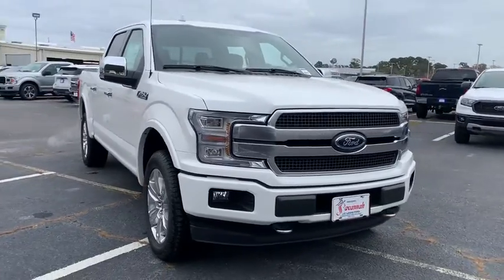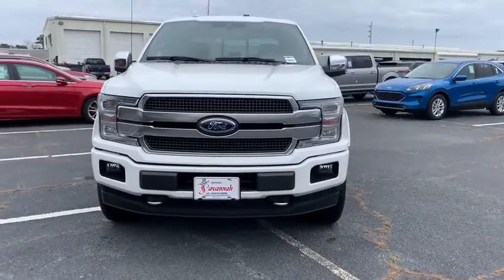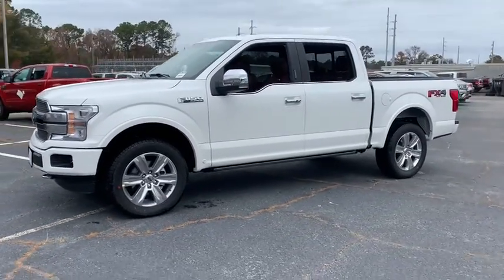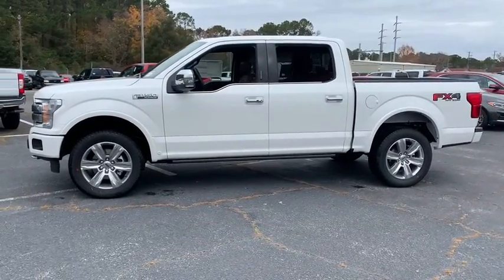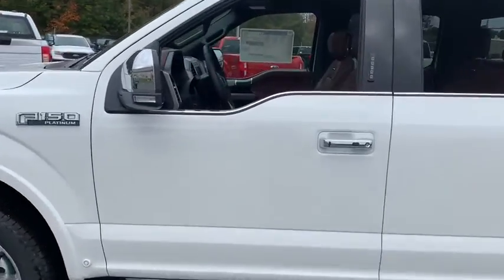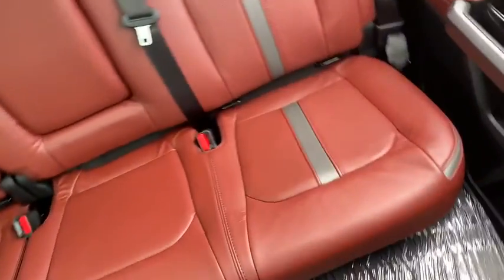We are pleased to show you the 2020 Ford F-150. A Ford F-150 knows how to handle any situation. It's built to follow orders, no whining. This vehicle has less than 100 miles. Here are some of this vehicle's great options.